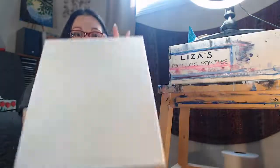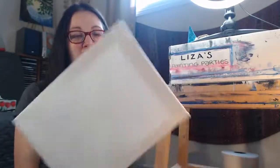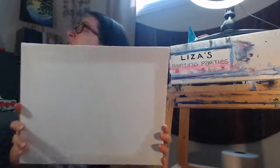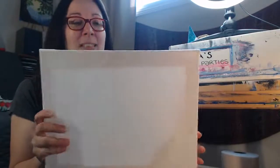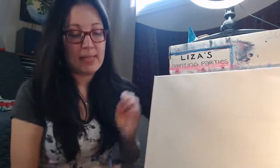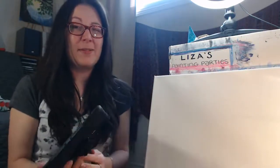We'll go from there. In terms of supplies, today I'm actually using an actual canvas. Surprise, surprise. Anyone who's joined me before knows that I usually use canvas board. It's still the same size, I think. I feel like it looks kind of small. No, it's about the same. It's 11 by 14. So I'll be using a canvas for this one. I thought this one might be nice. We'll see. Hopefully it turns out nice enough for what I'm thinking I want to use it for.